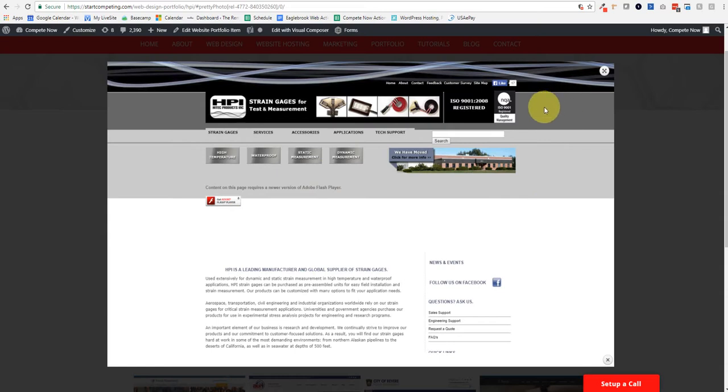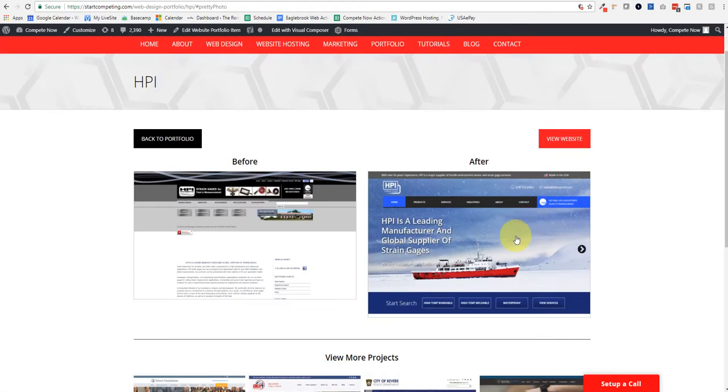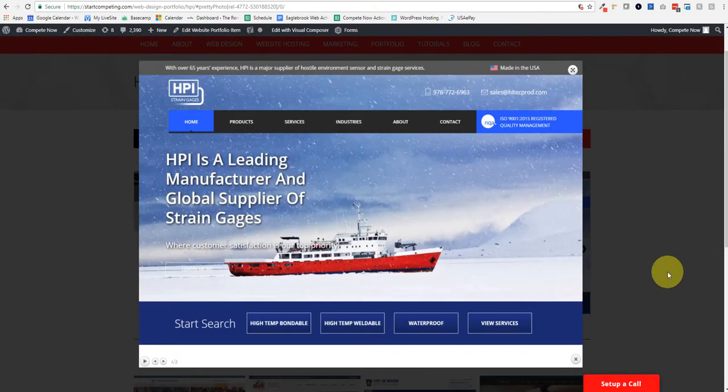So the main goal of this design was two things. Also like AI Speakers, to get people into the searching process a lot quicker, making that easy to use, and also just having a refreshed look. If I go to the after example, now they have this. It's much brighter, uses much better images, really large, and gets the headline going across: leading manufacturer and global supplier of strain gauges. Also, like AI Speakers, we have a line going across to highlight the 65 years of experience. They really are one of the leaders in the industry, and we want to make sure that nobody can take that away from them. And then also that the products are made in the USA.